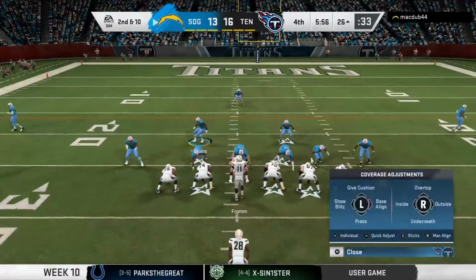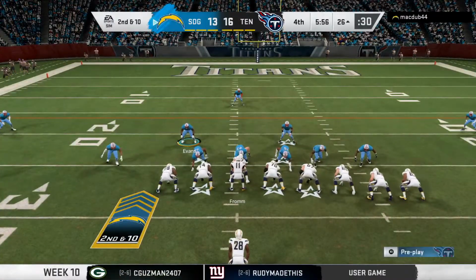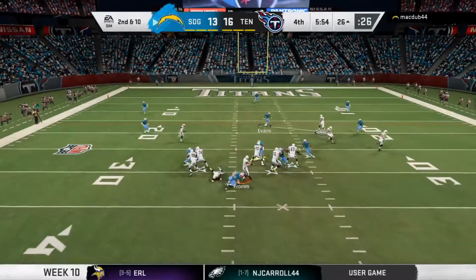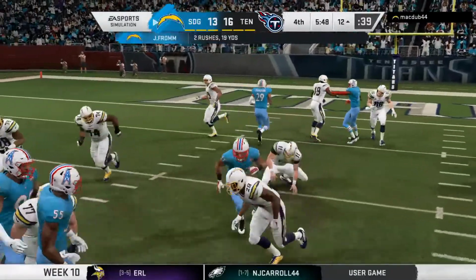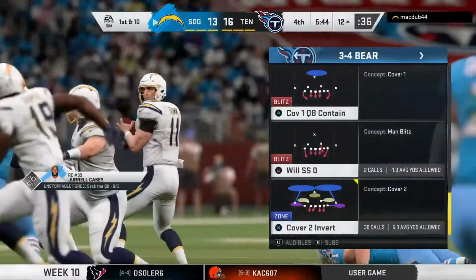Once again, they'll come up on the 26-yard line, 2nd and 10. Breaks the tackle. He's got room to run. And he's going to have another 1st down as the tackle's made at the Titans' 12-yard line.